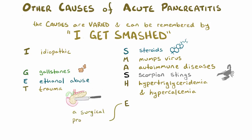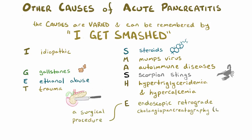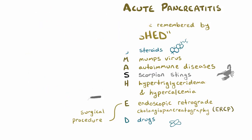E is trauma from a procedure called an endoscopic retrograde cholangiopancreatography, or ERCP, which is a technique used to diagnose and treat various biliary and pancreatic diseases. And finally, D stands for drugs, like sulfa drugs, reverse transcriptase inhibitors, and protease inhibitors.